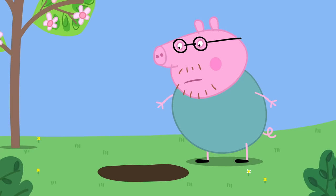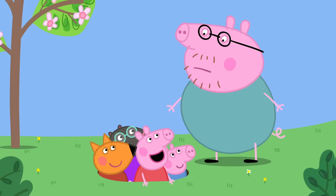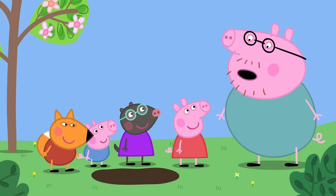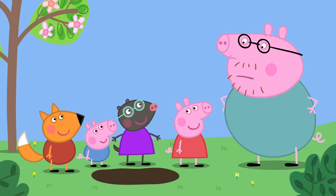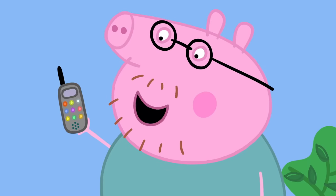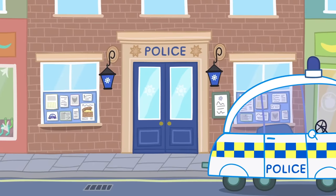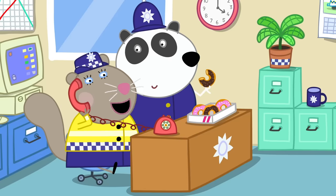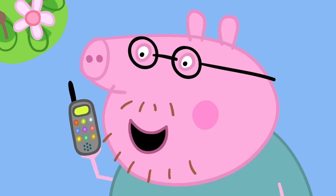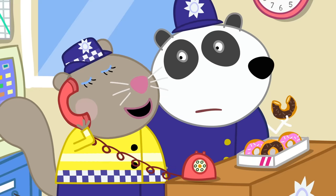My goodness! Where did this hole come from? Daddy! Daddy! We found some pirate treasure at the end of our tunnel! Treasure? How did it get there? We don't know. It's a mystery. Maybe we should call the police. They'll know what to do. This is the police station. Hello! Police station! Hello! It's Daddy Pig here. We found some pirate treasure. Pirate treasure, you say? We'll be right there.